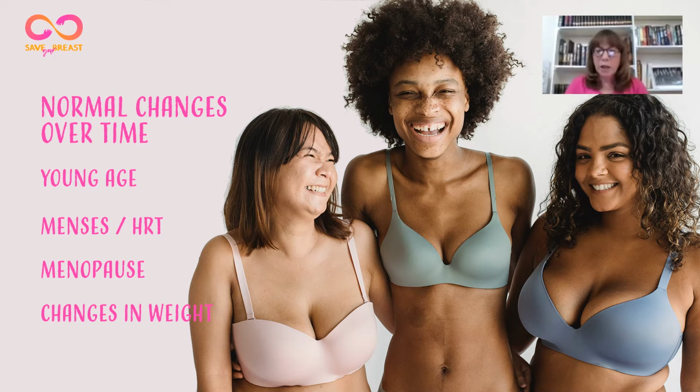If you're told that the lump or lumps are normal, then you'll have a new baseline for comparing. Your breasts may feel and look different when you gain or lose weight, but if you have any concerns, check with your doctor.